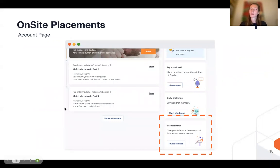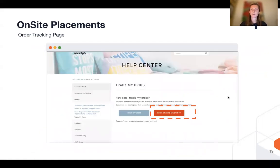Cool. Lastly, when we speak about on-site placement, the account page or the account portal is a strong placement as well. Usually very engaged and loyal customers will visit their account portal, so ensuring that referral has a key position there is crucial. Similarly, here, behind login for Society Sex, is an example of refer a friend and earn $10. The track my order page is another key placement where we see referral performs very well.